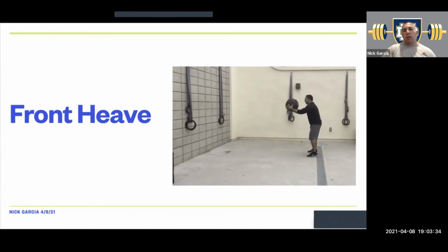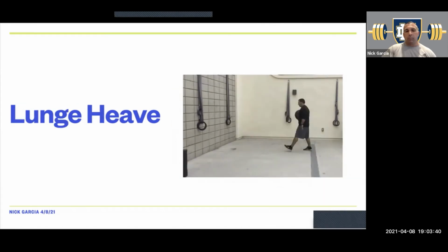Your goal here is maximum effort every rep. Full explosion. And you can also do these in place of the Olympic lifts if you don't have access to Olympic lifts. Lunge heave, take some coordination into account here.